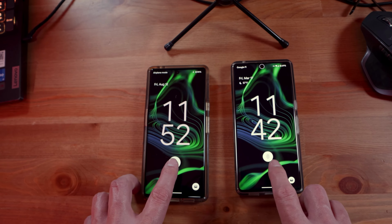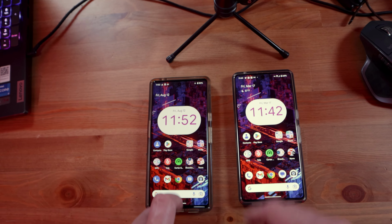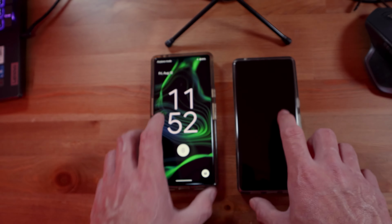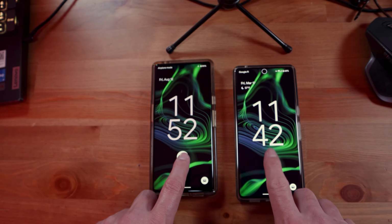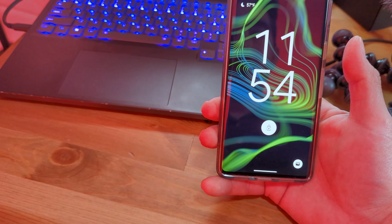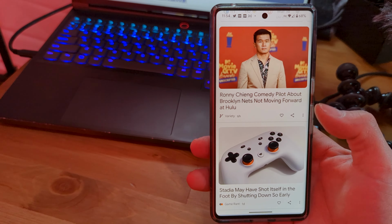So look at this again. So I put here, and so there's a little delay. I had to put my finger there a little longer. This is just a quick touch. Might be a few milliseconds, but it does make a difference on the user experience. Here we go with the face unlock test. And so you can see the phone unlocks really fast. So definitely it's a feature that is worth it.